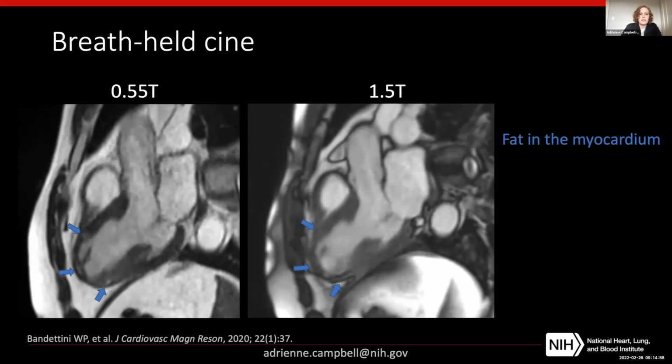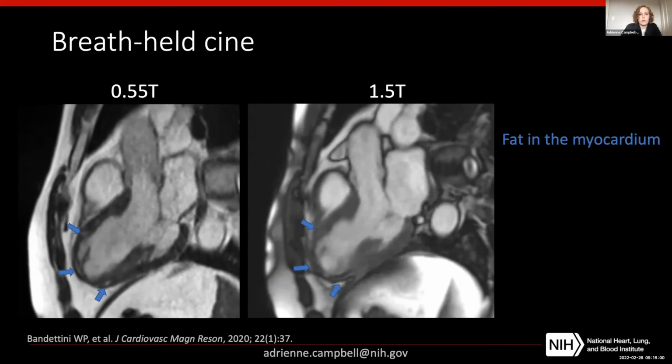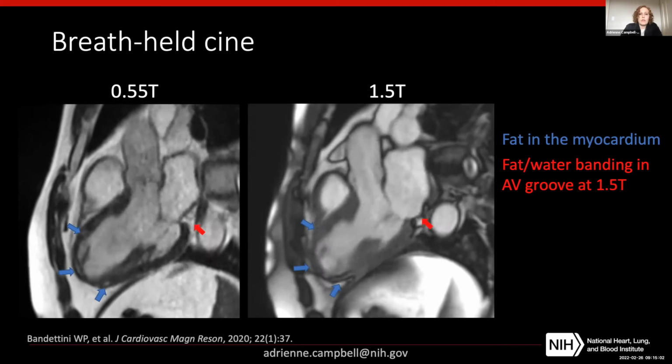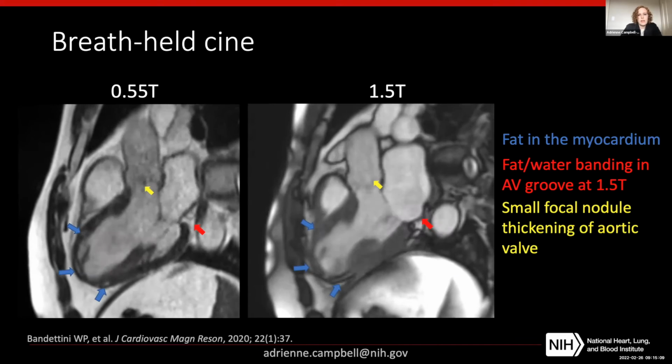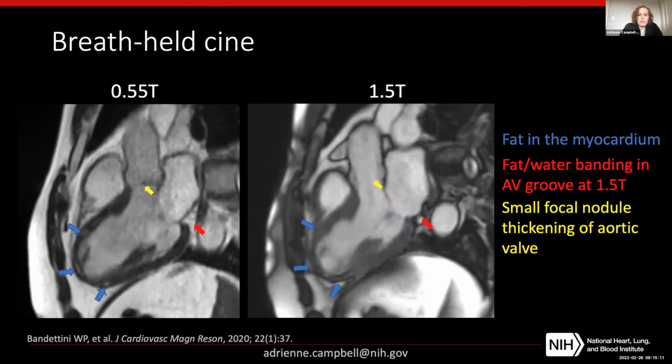Specifically, we can look at things like fat in the myocardium, which is visible at both field strengths. If we look at the AV groove, we can see fat water banding at 1.5T, which disappears at the lower field strength. And in this particular patient, they had a small focal nodule and thickening of the aortic valve, which again, we can detect at both field strengths. So we're getting the same diagnostic information out of the two systems.